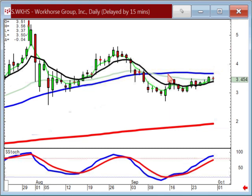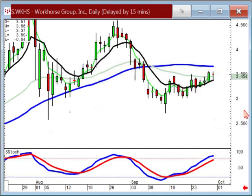Workhorse, slow. If you're long, you stay long. Just have your safety stop below the T-line. Notice how you're already running out of steam on your stochastics. So you don't have as much energy on this one right now.